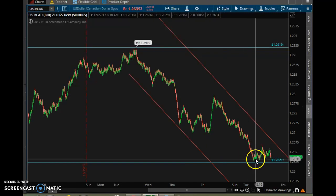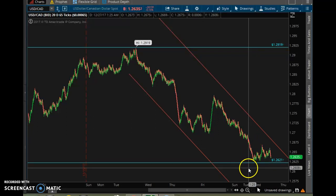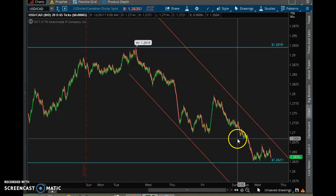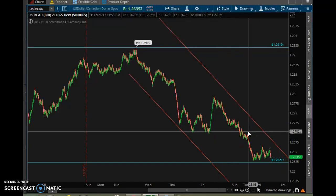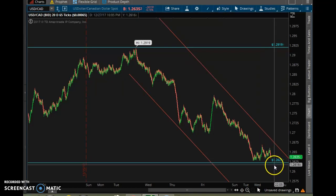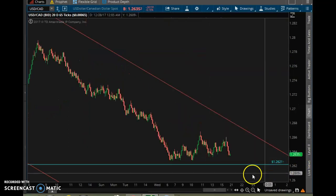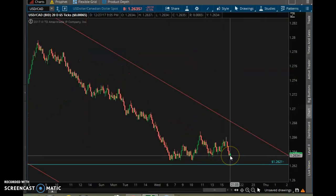Now I don't expect it to do a whole lot. You know what I'm saying? Hopefully it breaks that 26.21 resistance or support. If it can break that support right there, we'll be doing all right. Can't really shrink it up. I got it on a smaller time frame, but I definitely want that to break that support, because I possibly win that trade. But if it don't, as you can see, it's kind of going green again.